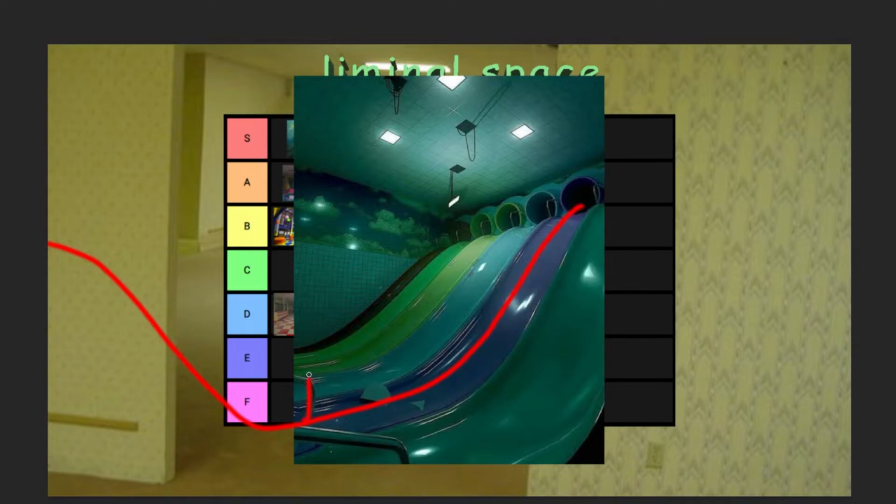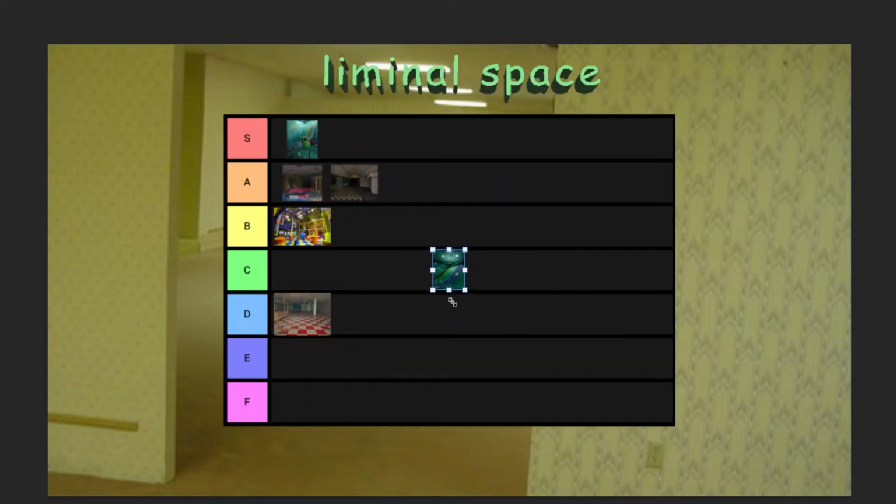Something with those two railings. It's very hard to work out, and we only get a snippet of this alternate reality. But I think it's a banger. I think that's an S tier as well. Easy S tier. Two S tiers, both pool related. That's one of my favorite liminal photos.